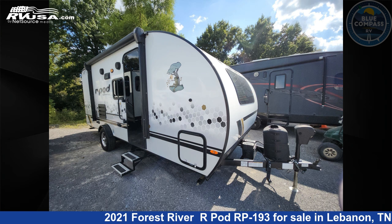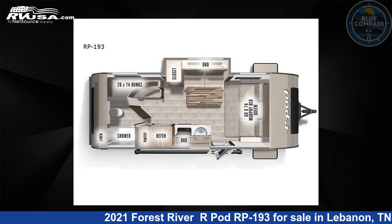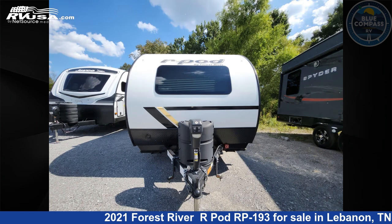This 2021 Forest River R-Pod RP 193 is a travel trailer RV. It is located in Lebanon, Tennessee, 37090 and is offered for sale by Blue Compass RV Nashville.